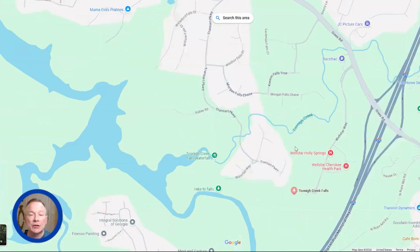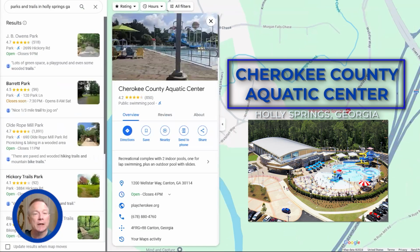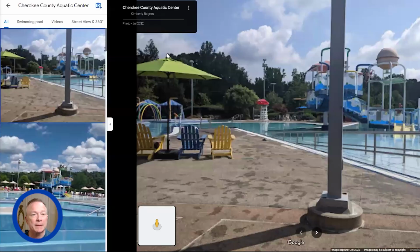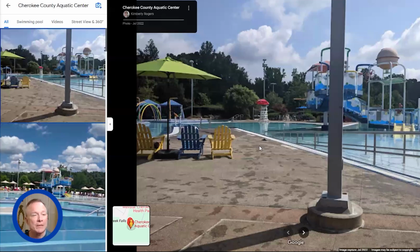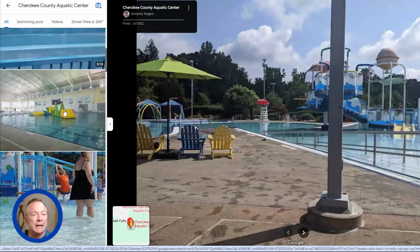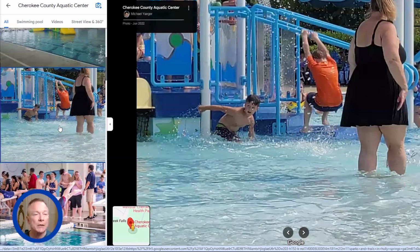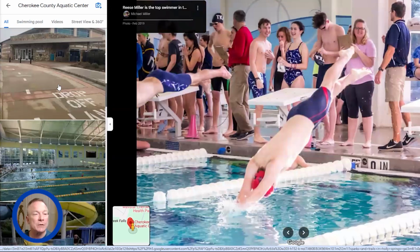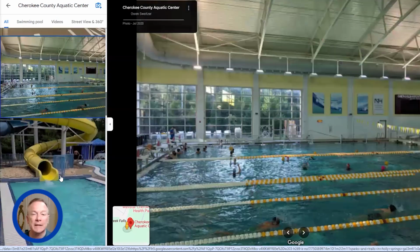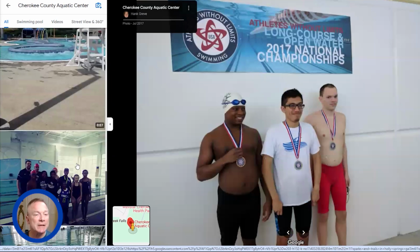And the last thing I'd like to show you is the Cherokee County Aquatic Center. This is another really popular place for people to come to. They do have indoor pools, they have outdoor pools. I just want to click on some of these pictures here. You got some really nice slides. Here's the indoor pool, outdoor pool where you can see the kids really enjoy themselves. Swimming matches. Here's the picture of the outside. Here's the nice slide they have here. Also, they do have swimming lessons there.